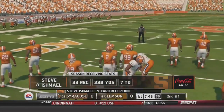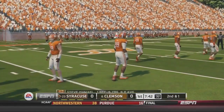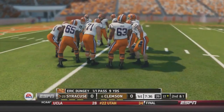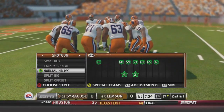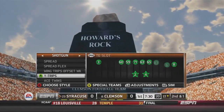And any regular of this channel is going to recognize that play, because that is the traditional first play, first down play of the Syracuse Orange and previously of the Washington State Cougars. That was the 5 wide middle slant. And there's a reason it's traditional. It's effective. 2nd and 1 for the Tigers.